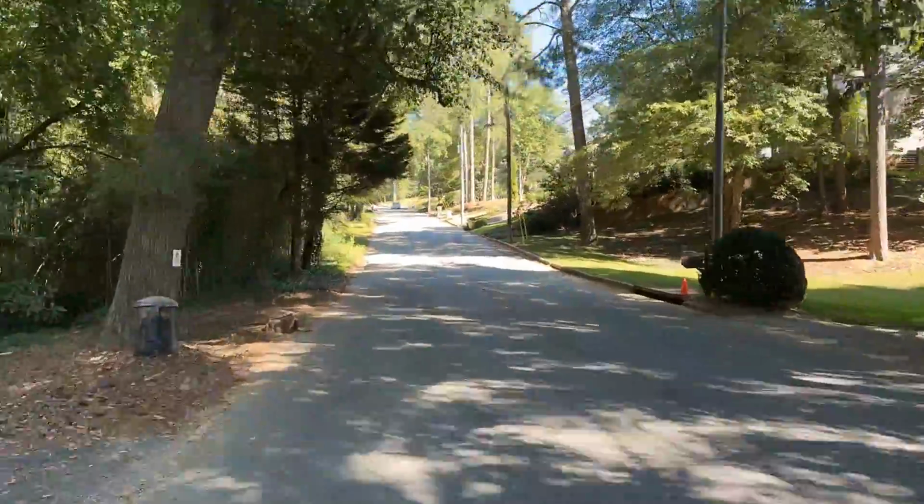So there you go. Let me keep going. I'll show you something in a little bit more of an affordable price range if you don't need one of these gigantic homes. There are still some homes here that are more in that 600-700K price point. So I'll go show you one next.